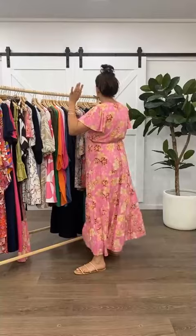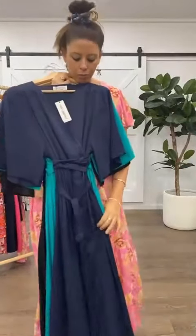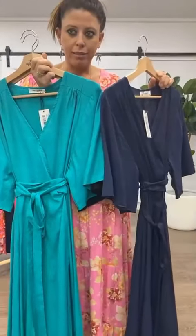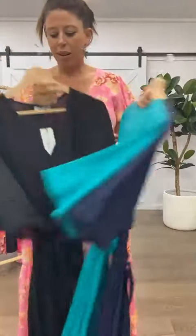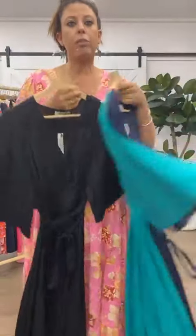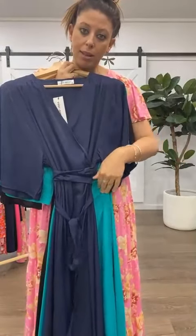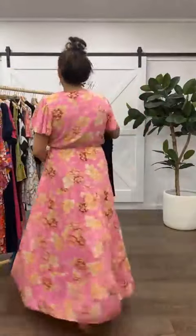Is this your last one? Yeah. Hold on. The Tiana wrap dress. Beautiful in the blue. So nice. The green, it is aqua green. And the black. So flattering, and the sleeves and style are beautiful. You can wrap it and tie the bows at the side, at the front, or at the back, however you like. It is lovely.